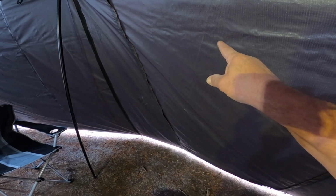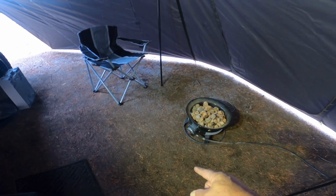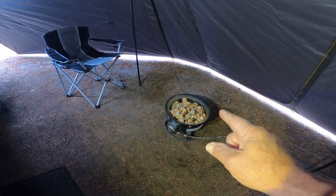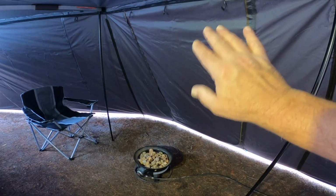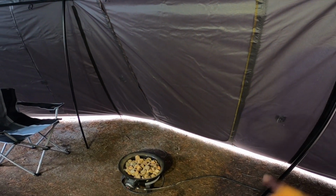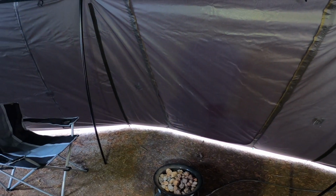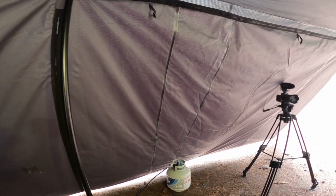Now I have to be very careful with this. Obviously I don't want to melt this, so I'm going to have to be very careful. I might actually move it a little bit farther over, and I will keep it on very low, and we'll see how it goes. I'll test this out and make sure that it doesn't feel like it's going to melt. Now I could open this door and see how that's going to work. But we'll see how it goes.